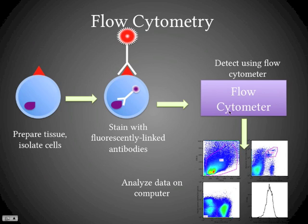When the machine detects the colored molecules, I know the protein that is being displayed. The flow cytometer's readout looks like the graphs on the bottom, where each dot represents a cell, and the graphs show the level of one protein compared to the level of another.